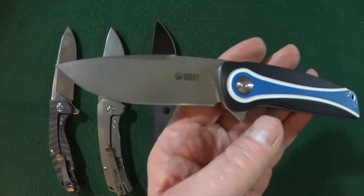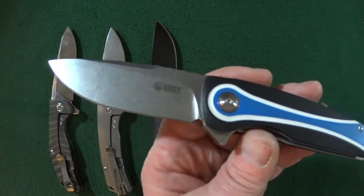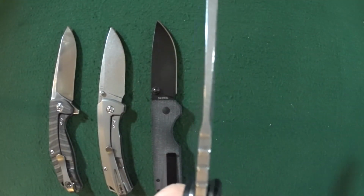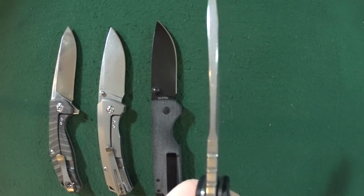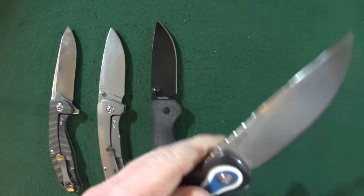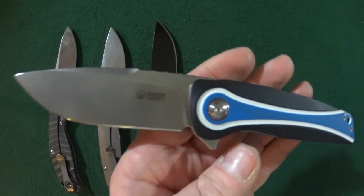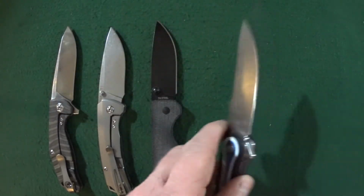Is it the greatest steel in the world? No, of course not. But it's not bad. It's not bad at all. And what is special about this knife is the blade stock thickness. Look at that. Now that is just straight up 4 millimeters even. So a nice, big, thick, juicy blade. I love it. Yes, so the Kubey KU-135.